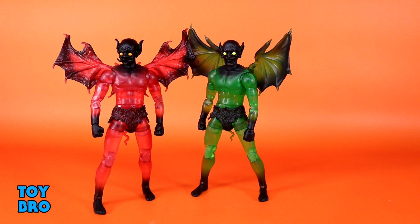Again, this isn't necessarily something that I would have gone super deep on normally, but I really like these. I think they look really cool. The translucent's well done. What paint they do have is just sort of a spray to help accentuate some details. But it's clean, and it's across the board. It's very consistent on both figures.